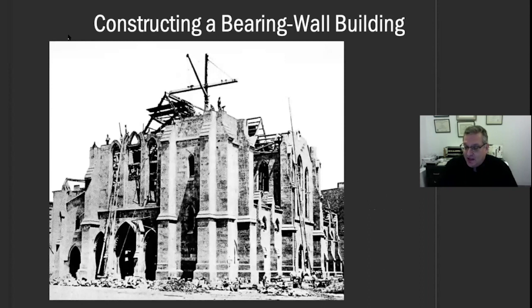This is a very early photograph, as photographs go. This is a photograph from 1858, a construction of the Broadway Tabernacle. And even though it's not a skyscraper, this is a good illustration of pre-industrial building construction. So this is what existed up until really the second half of the 19th century.